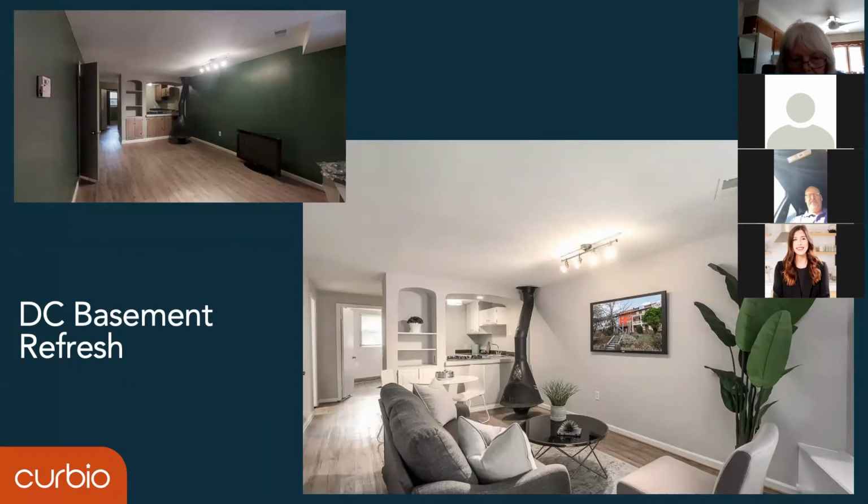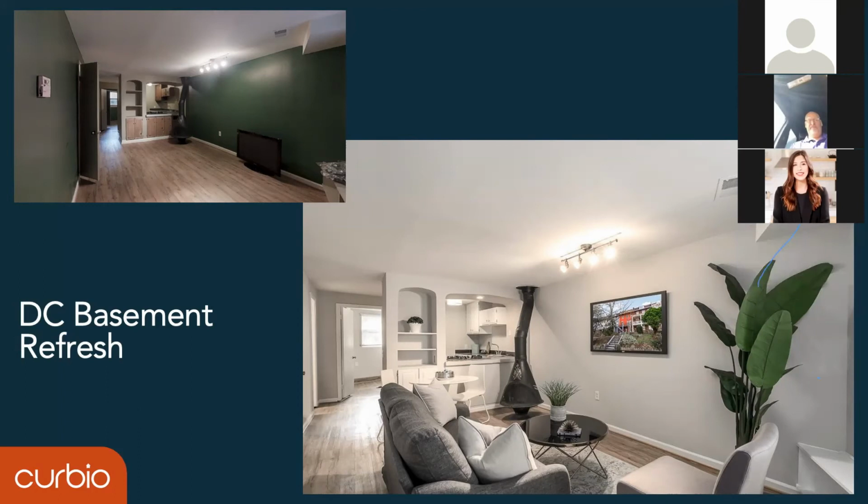Oh, let's check out this DC basement refresh. So here again, a great example of neutralizing that bold color. We went from that nice dark hunter green in the living room, which may not be for everyone, and we painted everything a nice bright, agreeable gray. Looks much more neutral, and folks can imagine themselves living in this space much more than in that dark green living room.